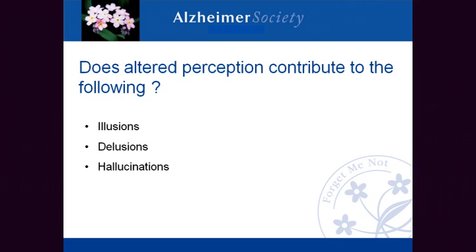A delusion is thinking and firmly believing that something that isn't true is true. You're absolutely 125% convinced of the truth of your belief, even though there is no basis in reality for it. So that's a delusion. Often there are common delusions associated with dementia. My partner is having an affair is a common one, even if the partner is deceased. People are after me, there's a paranoia component to it, or people are stealing my, and substitute the word of choice. My money, my wallet, my flowers, my aspirin, you name it.